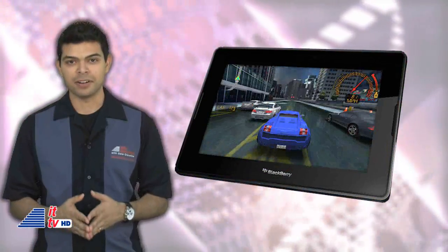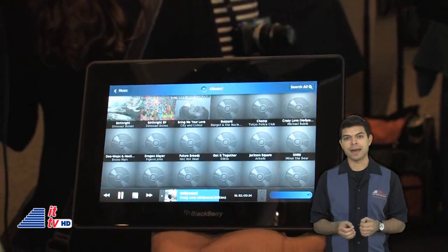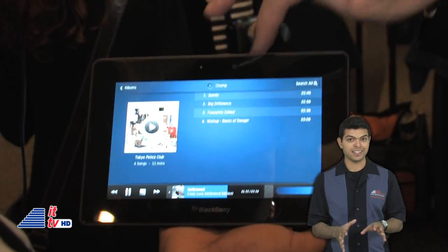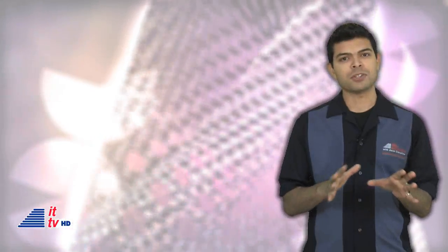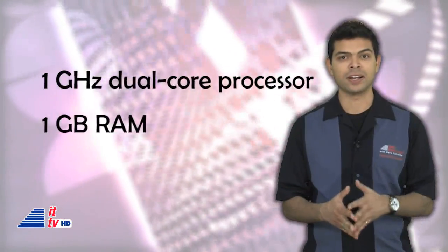Up first, the Blackberry Playbook. I was quite surprised by this 7-inch tablet. It's got a multi-touch capacitive LCD screen. The Blackberry tablet OS is pretty sexy and works well. It multitasks pretty well too. I was switching between apps quickly, and thanks to its 1 GHz dual-core processor and 1 GB of RAM, there were no issues.